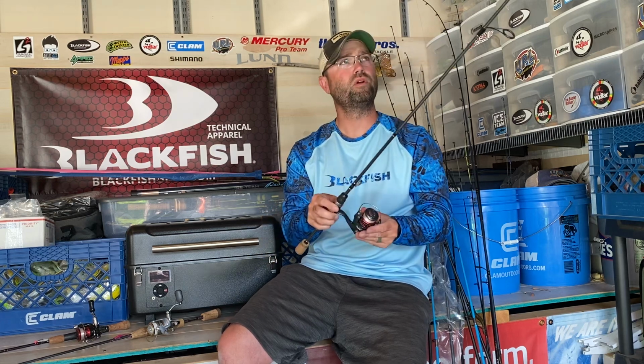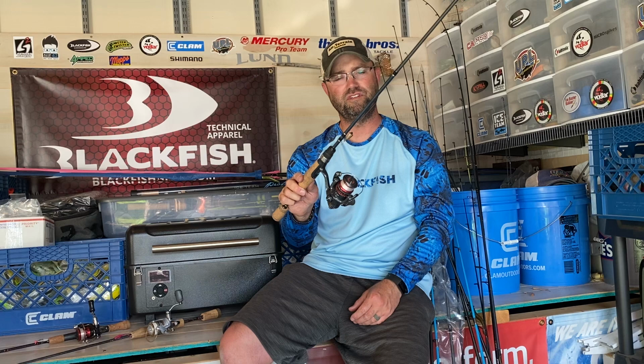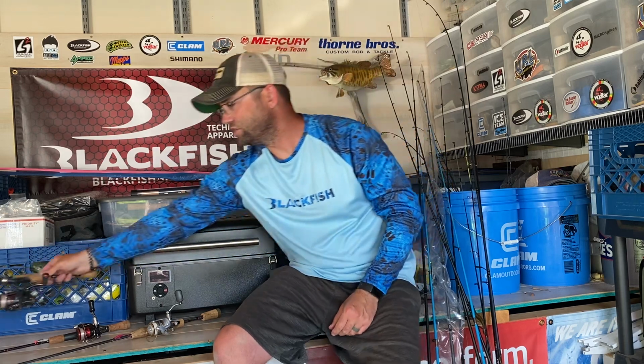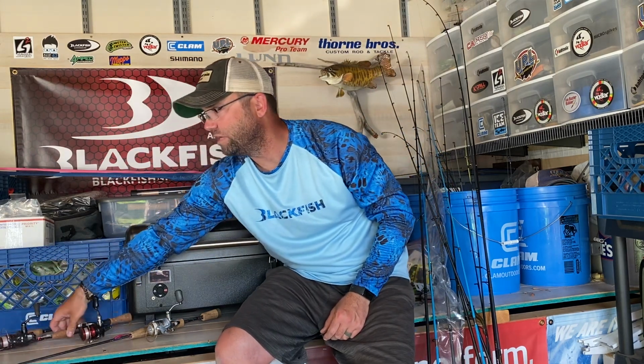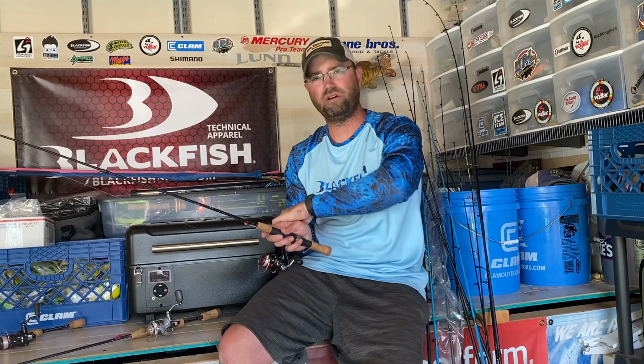And I might switch to a Berkley Power Minnow or a Gulp Alive minnow, something to that effect, a little more scent and flavor and taste, because I've got to keep it in the strike zone longer. But I'm downsizing, taking a little bit off the meat of that plastic, and I'm downsizing to get those fish to go. And if that doesn't work, I go back to my trusty 1/32, 1/64 ounce hair jig, and that oftentimes sealed the deal. I also played around with some live bait.